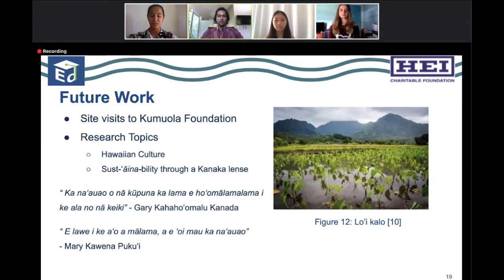And so these Olelo No'eau could spark ideas on how to build and better design this water turbine while also creating a sustainable environment for the Hawaiian culture to flourish.